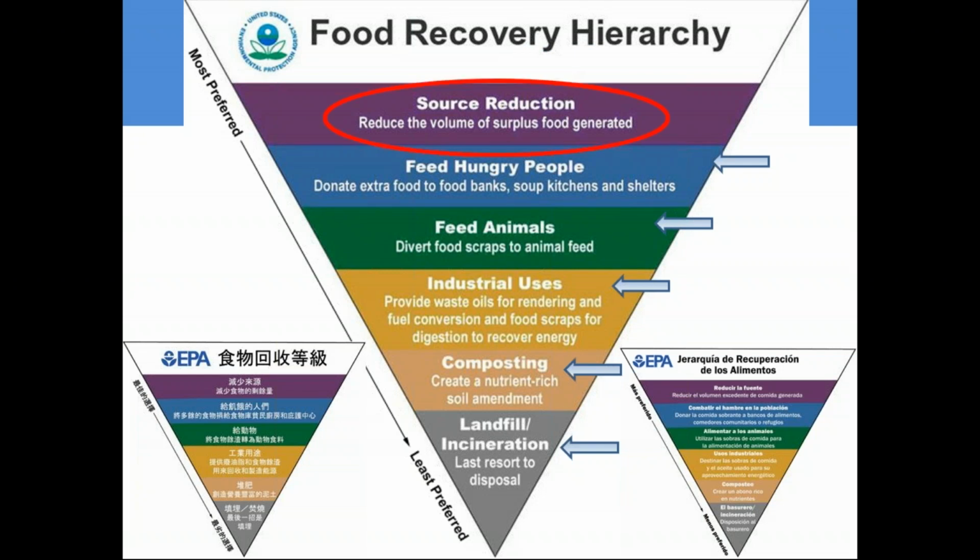The top goal of the food recovery hierarchy is to make our food production and consumption efficient and sustainable through source reduction. Reduce the volume of surplus food generated. How can you reduce the amount of surplus food? One example is tracking which dishes have more leftovers and either making less of the dish or substituting it with a more popular dish. You'll learn about solutions from our speakers today.